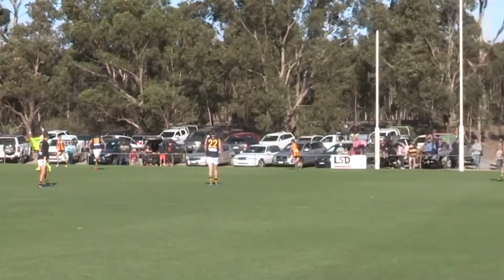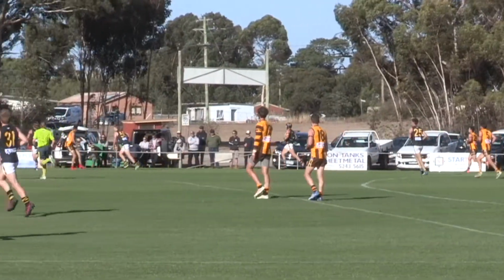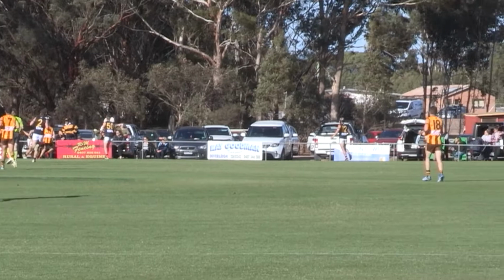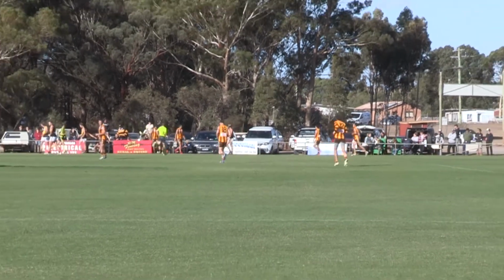Cations plays on from full back. Goes to the outer side with a right foot kick. Outside 50. Best got across there but couldn't get a hand to it. Stevenson tracks it back but runs out of room in the end. And we'll have a boundary throw in centre wing on the outer side.